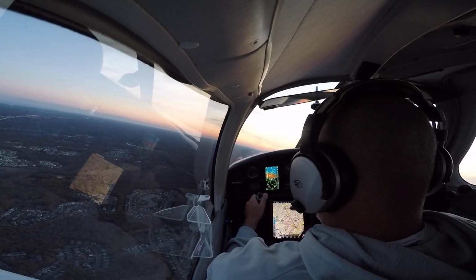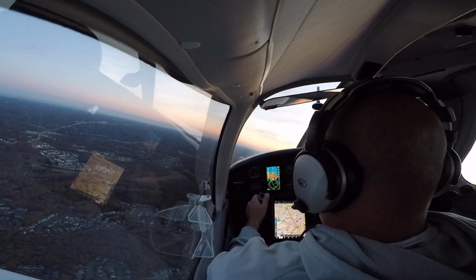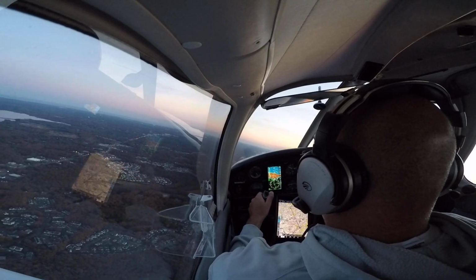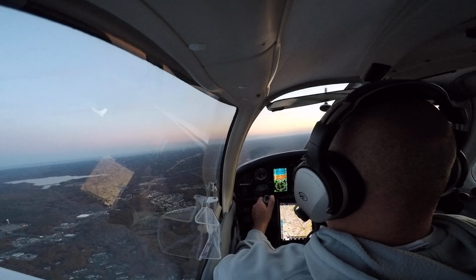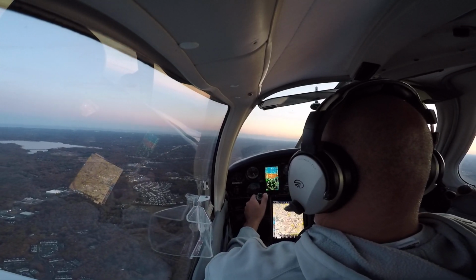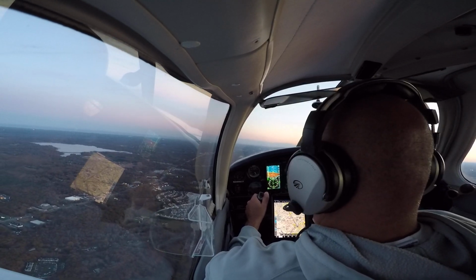Number 11322, McGuire Approach, McGuire altimeter 3034. State type aircraft and destination. 3034, Cessna 150, going to Teterboro, New York. 322, Roger. Number 1 Delta Juliet, climb to 9500 first. Climb 9500, 1 Delta Juliet.